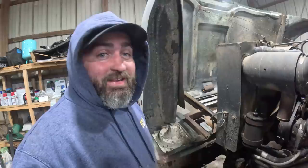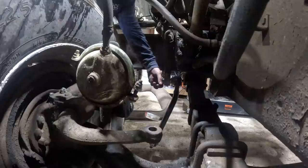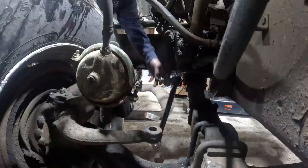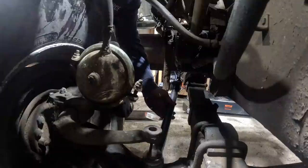If you guys want hours of me struggling and doing stuff, we could put that in a video, but it doesn't make good content. Well, they come out a lot easier when they haven't been sitting in there for, who knows if that was original or not. I have zero idea. But this truck is a 1978, so it might have been in there for a long time. But good call on that. Glad we got it swapped nice and easy.